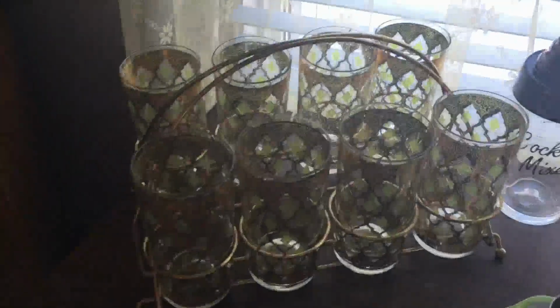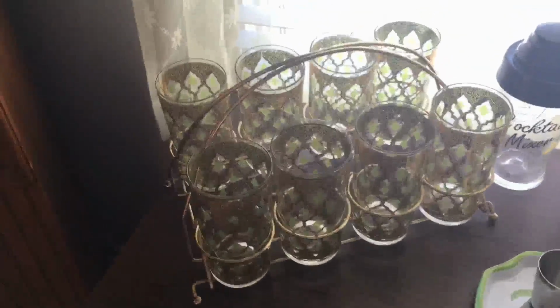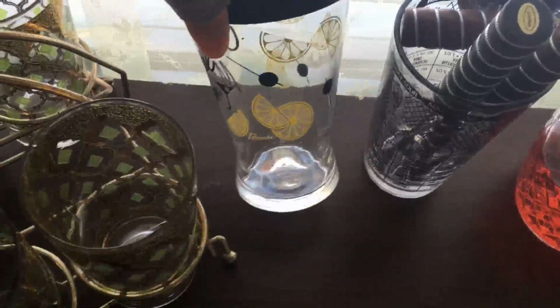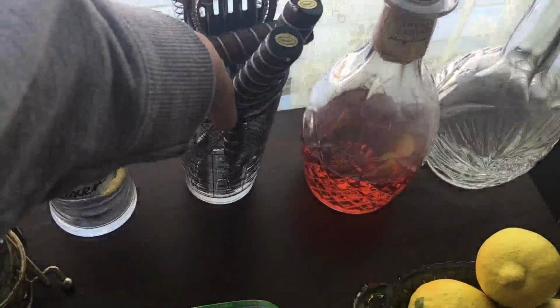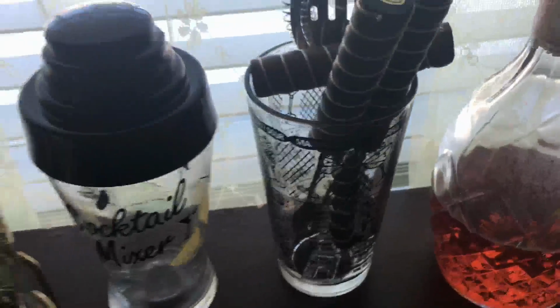So these glasses are definitely one of my favorite things ever. I'm pretty sure I showed those in a haul too. And then I got this holder thing separately, but I love them so much and I got them so cheap. And then I'm not really sure how old this is, but it's a cocktail mixer, and I liked that it had lemons on it because this kind of goes with the theme. And then these are vintage bar tools from the 70s. And then that's just another cocktail mixer, but it has how to make a bunch of drinks on the sides, which is kind of cool.